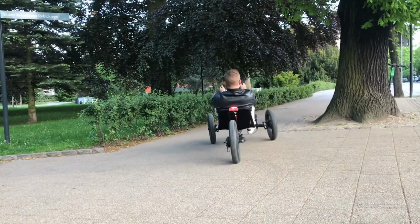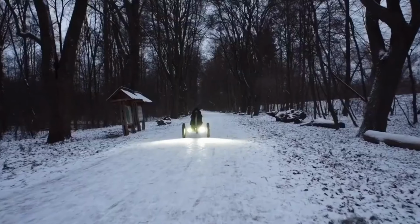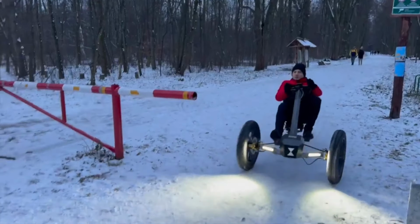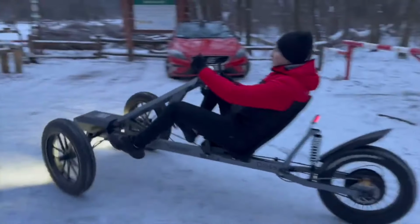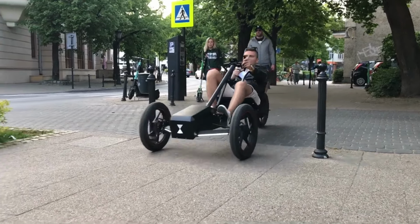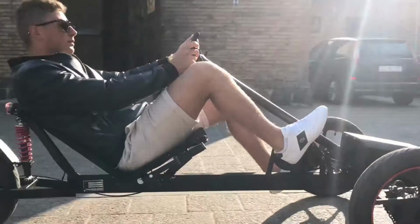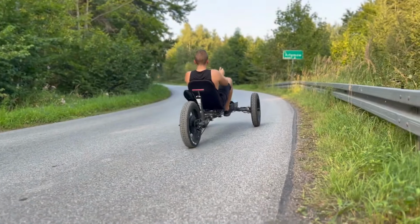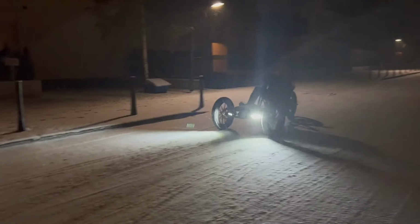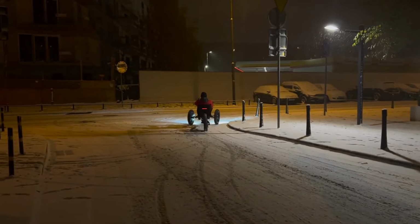Crafted with lightweight yet robust materials, the Teleport Trike ensures optimal performance and agility. The Teleport Trike's unique drivetrain includes a tilting mechanism for enhanced stability and maneuverability, making it perfect for navigating busy city streets. The adjustable frame caters to all riders, ensuring a customized and comfortable experience. Its futuristic aesthetic and state-of-the-art technology are sure to turn heads wherever you go.